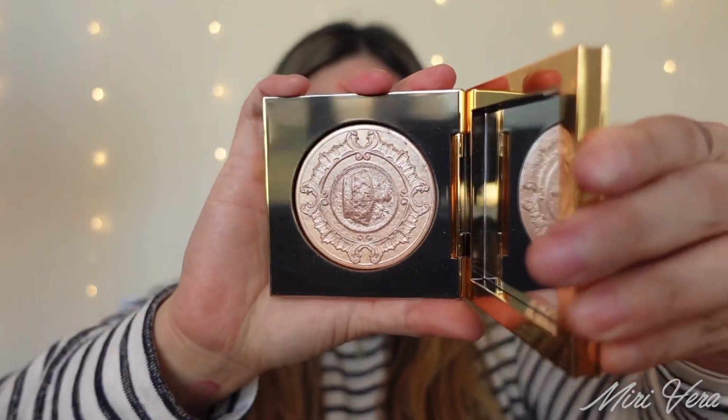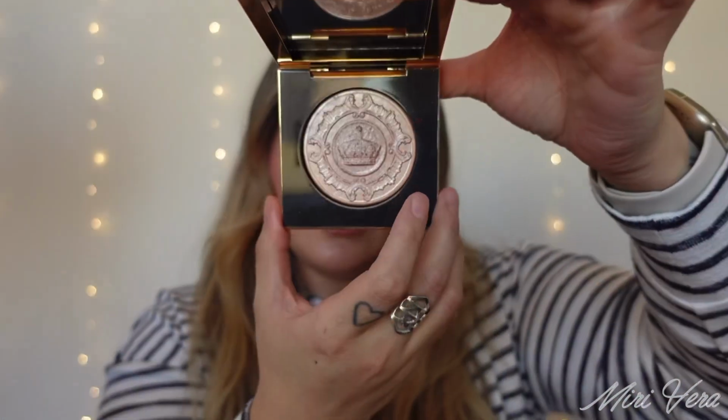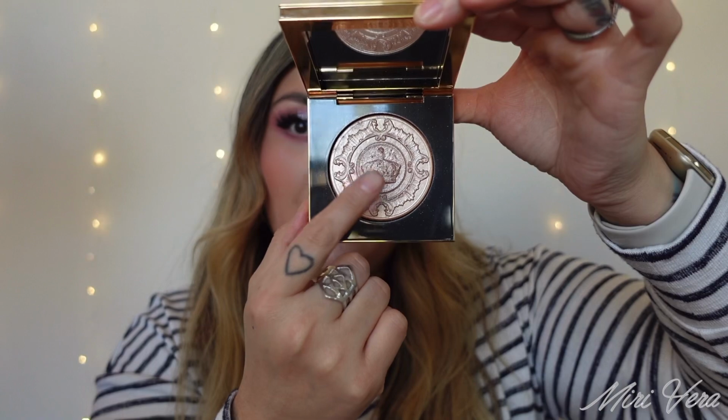Now for the highlighters, the reason I didn't pick it up is because I do have one of the highlighters that is $60. And as far as the embossment, the only difference is that it has one of those little baby angels with the wings reaching up to the royal crown. So I felt like I didn't really need it. It was like a cool tone champagne with a slight yellow in it. I just knew I wasn't really going to absolutely love it, so I didn't pick it up.